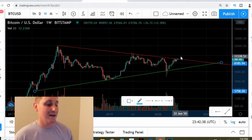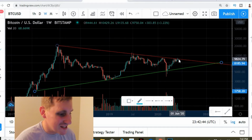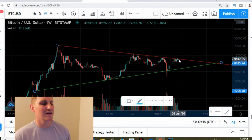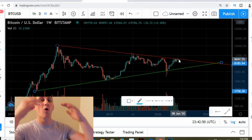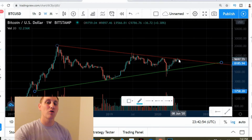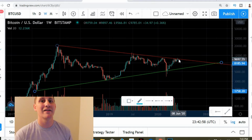But let's take a look back in here. And then we came back up and touched this red resistance line. And we're just kind of peeking our head a little bit over it. And we came back down. We have not had a full close over the resistance line. That's usually what we look for. We look for a full close over that resistance line or a full close under that support line to confirm the breakout.